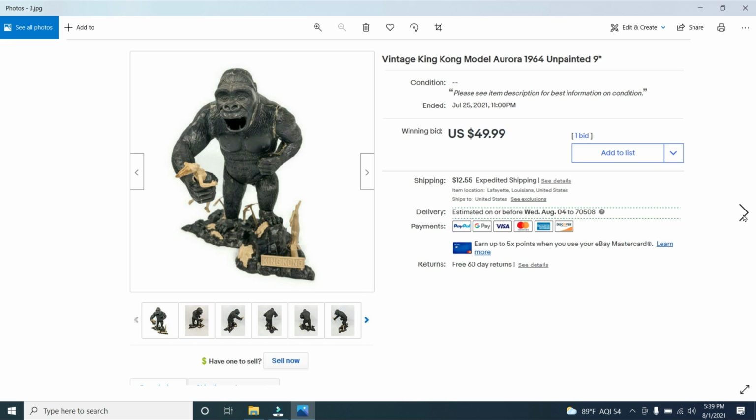If somebody bought this and is going to redo it, maybe take it apart, take off some of the glue that's been on there for almost 60 years now, and paint it like it's supposed to be painted, it will be really cool.